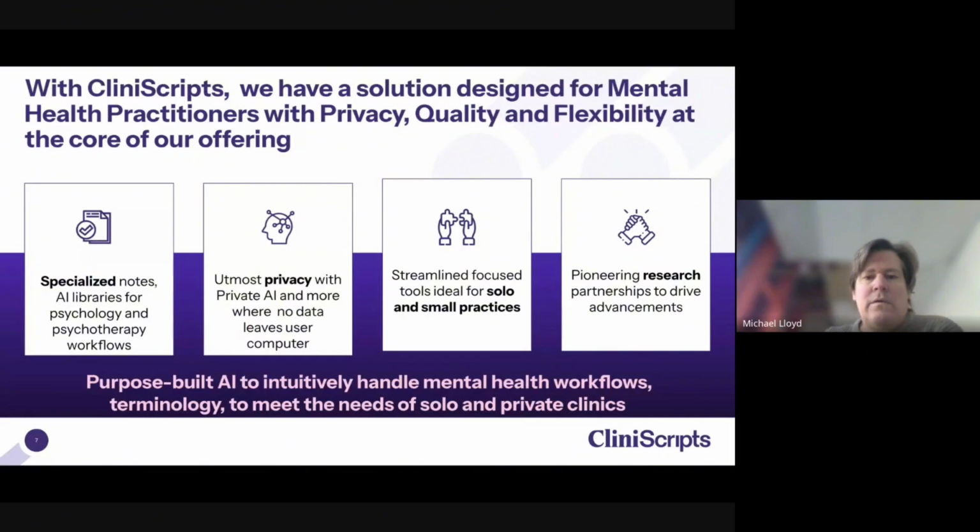So on that note, with CliniScripts, we've got a solution that is well designed for mental health, always putting privacy first. I think that's the number one question that often comes up. Privacy, quality, and the flexibility in your note authoring is really at the core of the offering, and it can handle all of your workflows and just make your life balance that much better.